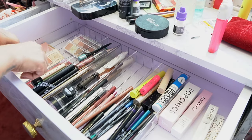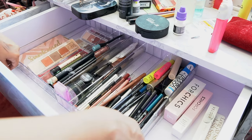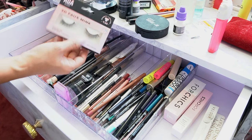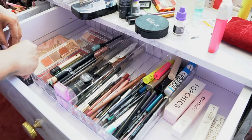So now that we organized those items, let's push it back so we can save some space. And then in the front, let's move all of the lashes because these are the ones that were getting hidden all the way in the back. So at least we can see them.